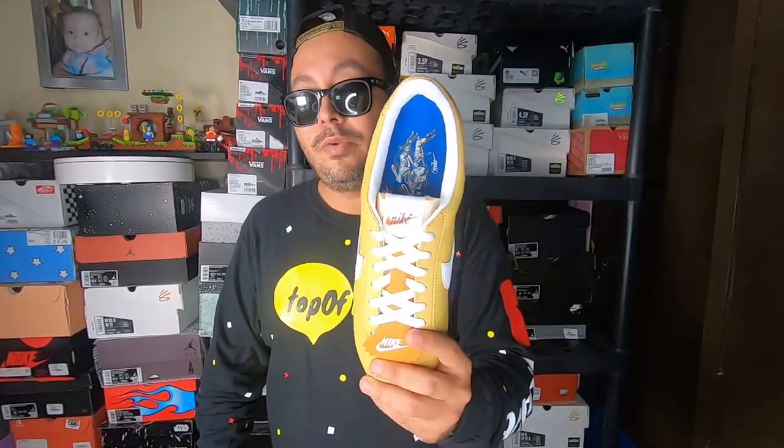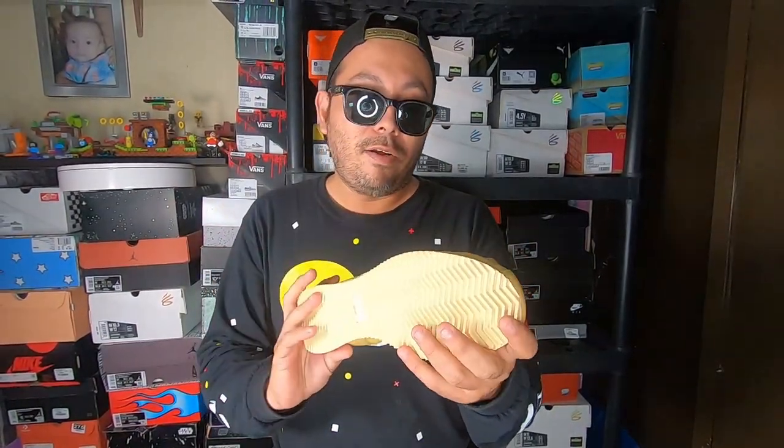If you are a lover of the Nike Cortez, you gotta get this really special release of the Nike Cortez. Like I told you, they are celebrating the Chinese New Year or the Year of the Rabbit with this release. I really love the colorway.